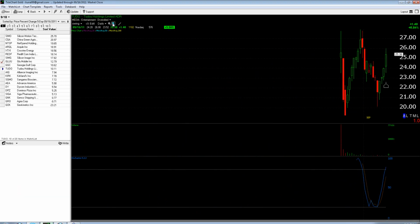I got Tudo on my watch list. It might need to rest for a couple days. This stock is kind of like Youku, another stock just like Youku in China. It's a newer IPO. It trades pretty wild here with some big ranges. But one of my favorite plays that I personally do is IPO breakouts when they break out of all-time highs. And maybe it hasn't had enough time yet to really form anything for a big breakout.